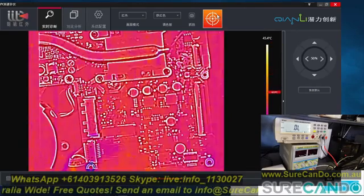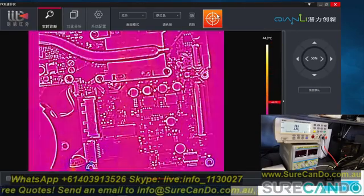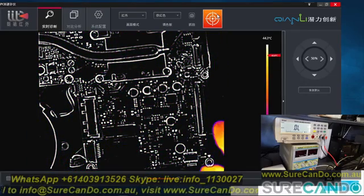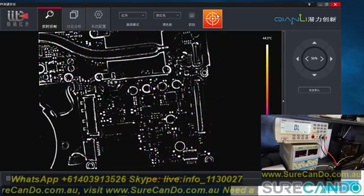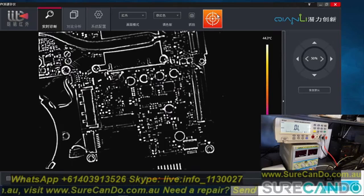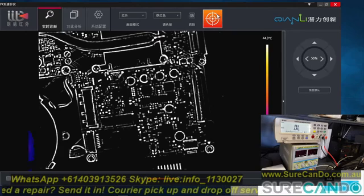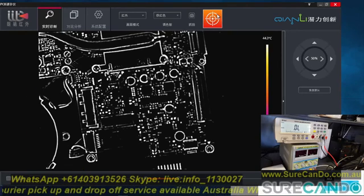Now we don't have a charging indicator at the moment, so I've just plugged in the DC cable. Try that again. So we don't get any charging light. So this is the issue. It's intermittent. Something is not okay.